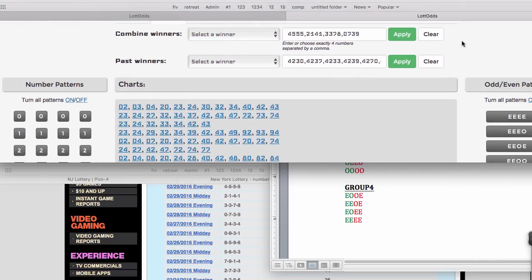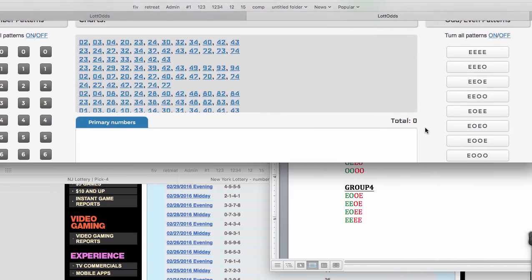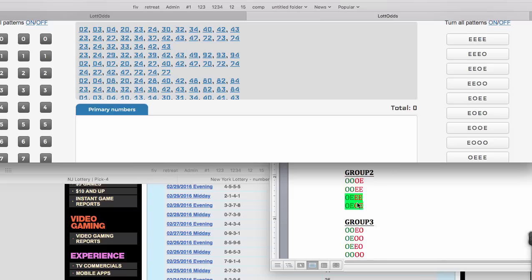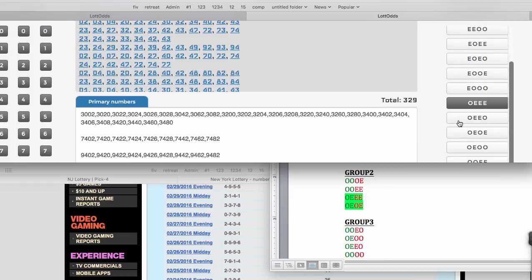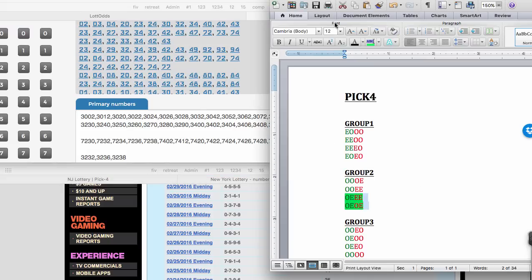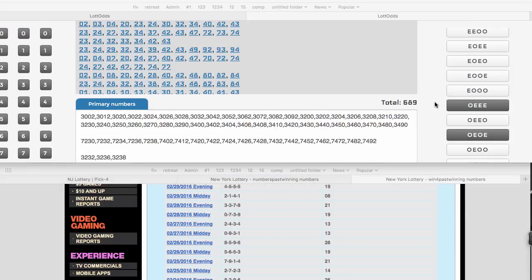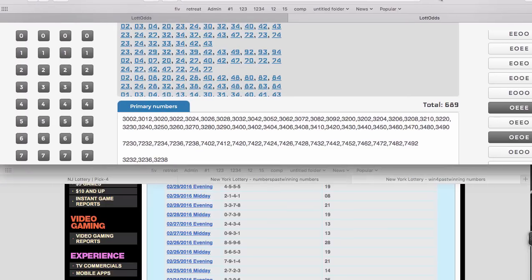Okay, no problem, because we're going to reduce them. So turn off the odd-even patterns, it goes down to zero, and we're dealing with odd, even, even, even, and odd, even, odd, even. So we're down to 689 numbers. We're still going to reduce that. Okay, so now what are we dealing with here?